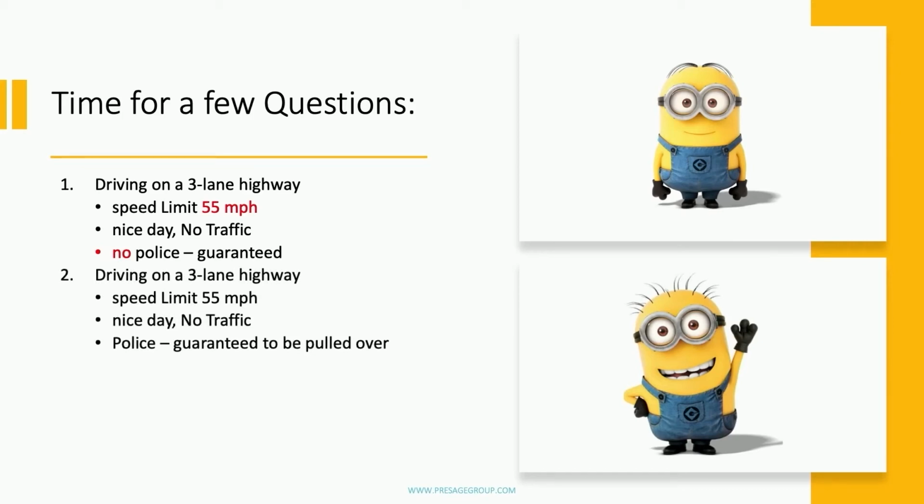Same highway. Speed limit's 55, nice day, no traffic, same conditions, but today police are there. They were guaranteed to pull you over. They're not going to fine you. They're going to tap on your window and say, hey, you know you're going over 55? Yeah? Okay, have a nice day. But they pulled you over, inconvenience. That's for sure going to happen. Okay? Who is going to go over 55 miles an hour? One guy in the back. You got a count there? What, 3? Yeah, perfect. Piyush, you are? Good. There'll be a point to this afterwards.